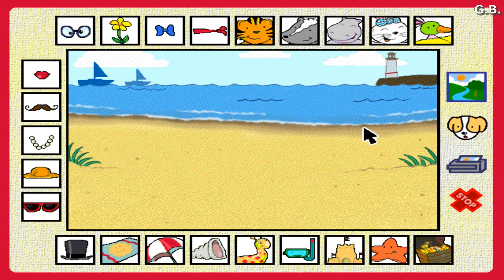Let's make a picture. Click here to start a new picture. Click on the image.